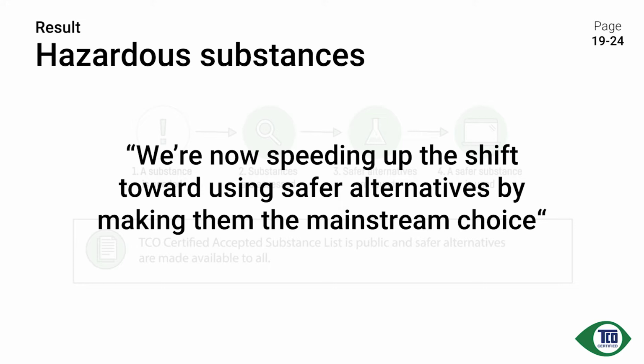So with this strategy, we are making more and more of the players in the IT industry substitute their unknown substances or the dangerous substances with better alternatives that have been assessed and evaluated by toxicologists. We also believe that this list may be used by other parties who are not in the IT industry, but are building other types of products. But we are not aware if this is currently happening.